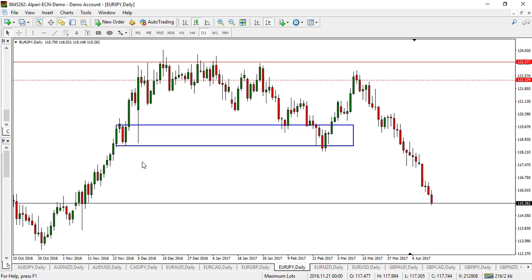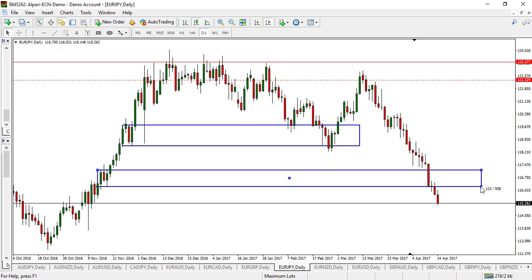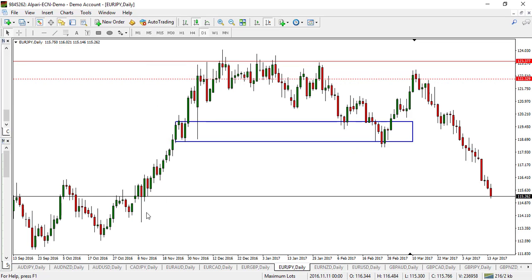I did mark up this level down here as potential demand, but as you can see, price went straight through. So yeah, I marked up this one last week as demand. Price went straight through, not a problem. Still in the short for now. And there was no reversal pattern on the lower time frame, so you wouldn't have got into the trade anyway. Now this is heading down. We may be able to get straight through here.